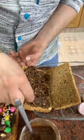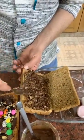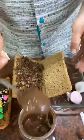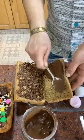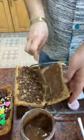It would do the same job. If we have time at the end of the show, I will go ahead and try to make you one. So one side we're going to put the Nutella, just because it's so indulgent, and s'mores need to have some Nutella in it.